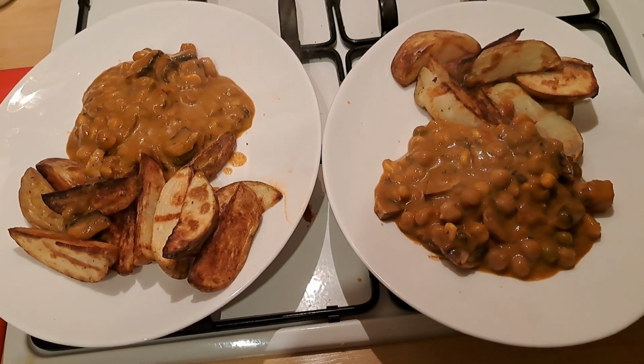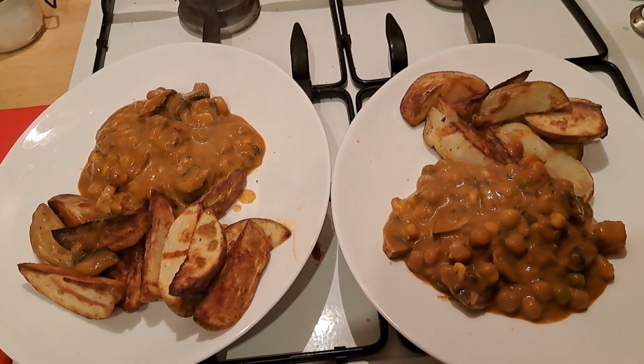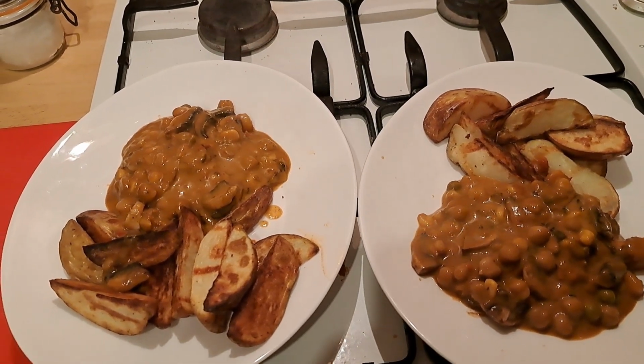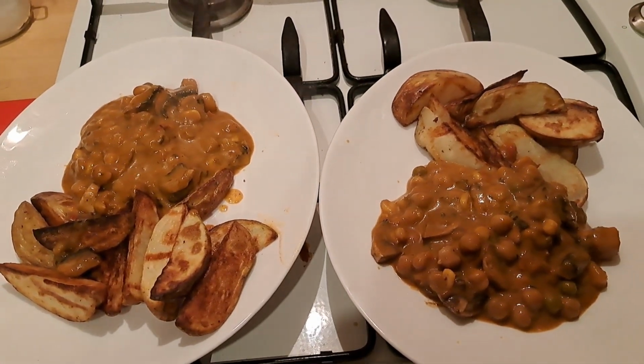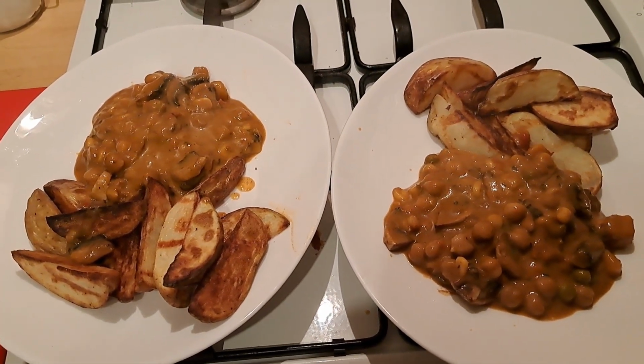So we have wedges, our tikka, extra mushrooms. I did pour a little bit of plant milk, a bit of soy milk in there just to loosen the sauce up a bit. But there we go. That's probably cost maybe, what, 40p a portion?